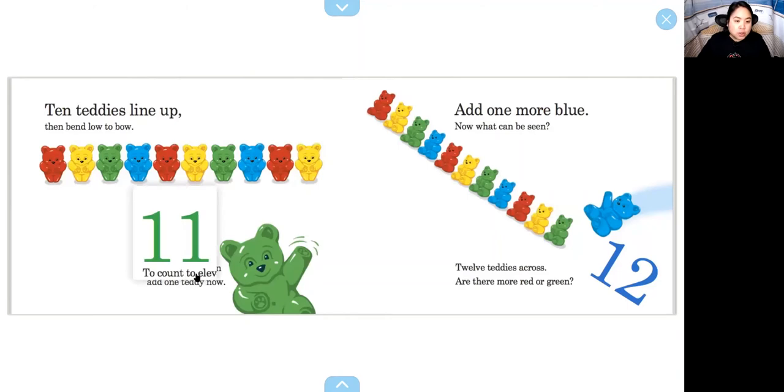To count to 11, add 1 teddy now. One, two, three, four, five, six, seven, eight, nine, ten, eleven. There are 11 bears. The green bear makes 11. Add 1 more blue. Now what can be seen? How many bears are there now? Let's count them.